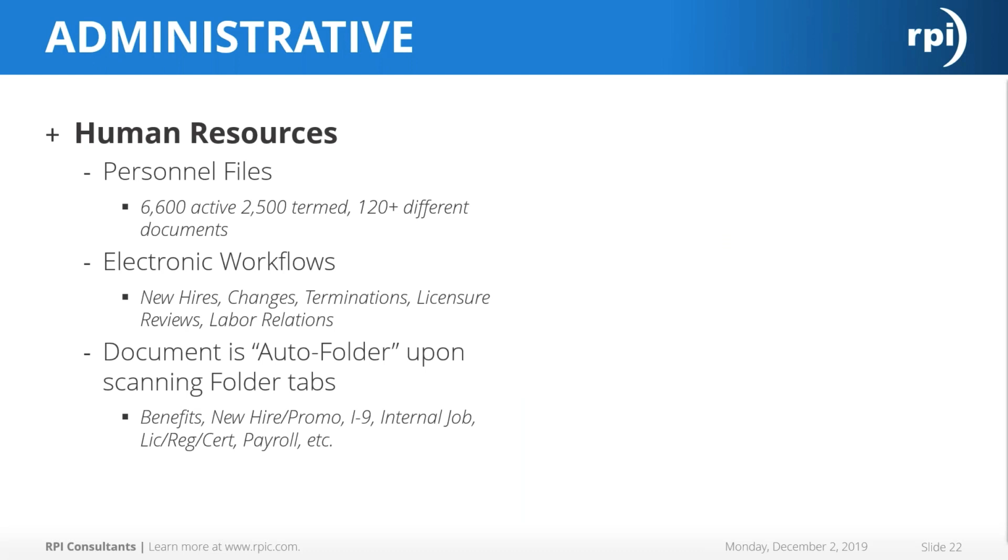The Human Resources Department also has electronic workflows. They have some flows for new hires, any changes to employees' records, so maybe a name change, a job change, title change, terminations, any license reviews, and also labor relations. These queues are extremely beneficial because they are able to have one area of HR look at the file, maybe benefits for a name change, and then they're able to send that document to the labor relations queue, all within OnBase. So you're no longer misplacing a document. Nobody's making a change on it after somebody else saw it. Everything is getting routed through the system.